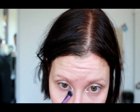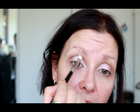And then I'm just going to run some of that same shadow just underneath the lower lash line. Okay, so I'm going to pick up, what is this one? This is the 231 Luxe Petite Crease from Zoeva, and pick up that next brown colour, faint, and really just place it right in that crease, not above it or anything like that, just to give your eye some dimension.